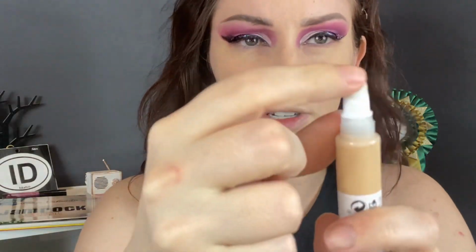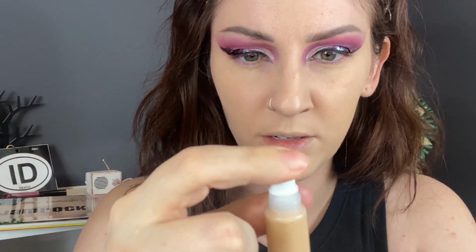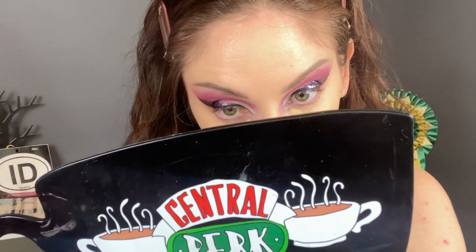This applicator is weird. Okay, I'm squeezing. I see product coming. Ooh. A little dark. It's a little dark. I hope it doesn't oxidize. Imagine how that would go. That might be worse. Oh, but I see it drying down almost instantly.